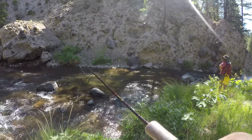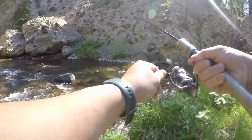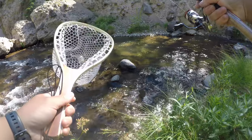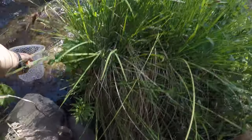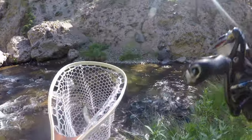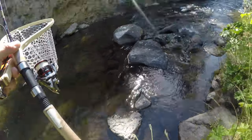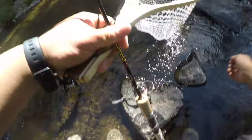Deeper, a little calmer. Fish on, fish on, first cast. Let's go. Come on, come on. Dude, on this 1-inch Rapala. Look at this. Wow. Look at this guy. Once I get you unhooked, you're free to go.